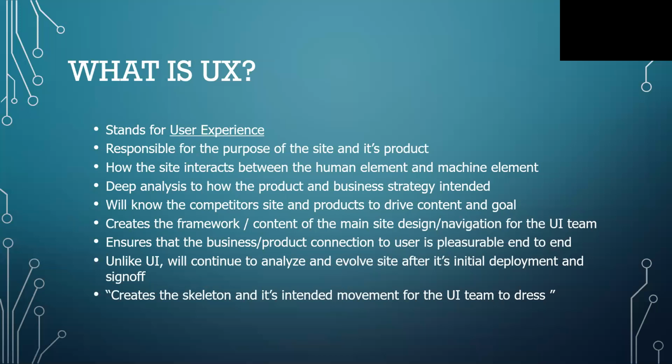Unlike UI, where most of the design and work is done and then declared completed once the site is launched, UX will continue to be involved with the site after the launch, and they will continue to evolve it. The site is a living and breathing entity, and they will continue strategizing and analyzing to ensure that it's still relevant for the intention.